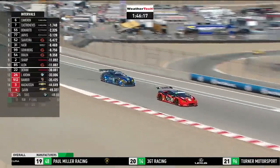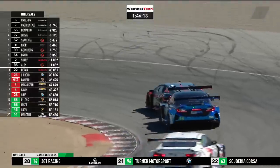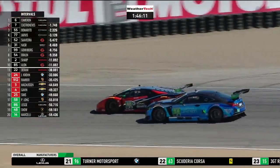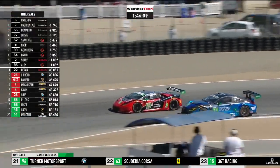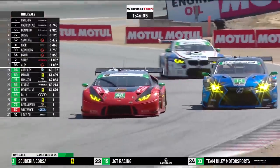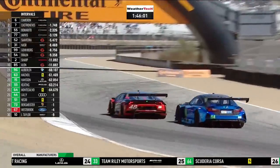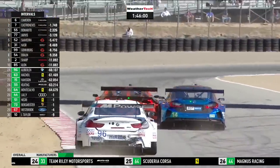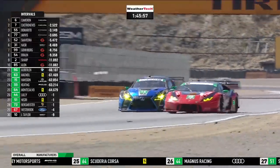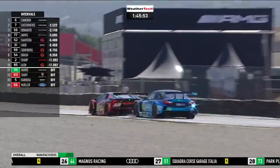Significant change in GT Daytona, Jeremy, that I've just noticed. Because Katherine Legge has gone past Madison Snow. Fabulous pass and goes through into second place. And Madison Snow is losing pace at the moment. Mm. He's about to be passed by Kyle Marcelli in the Lexus. And I didn't think I'd be seeing that today. The Lexus has been extremely limited by rear tyre grip. And this is not a good circuit for them.